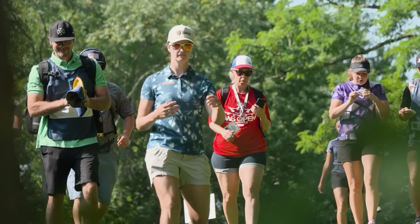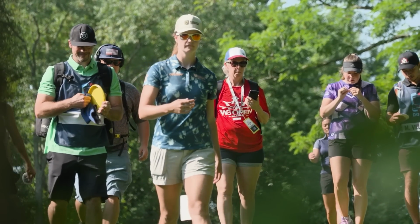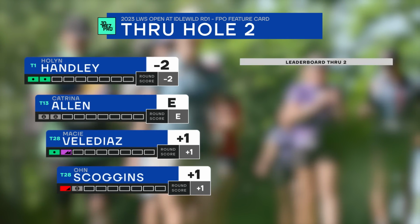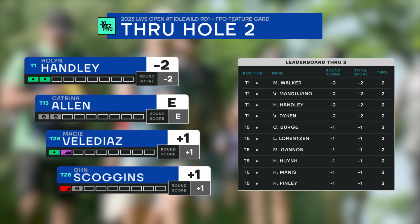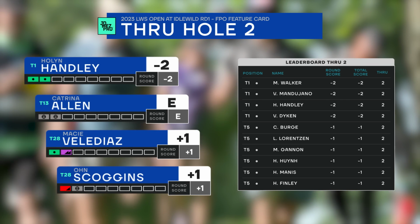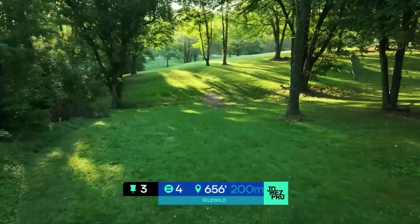Holyn's going to walk away with the lone birdie on hole 2. Looking good in that walk. Oh yeah, looking confident. And that's a 2-stroke lead on our feature card. A handful of people at 2 under to start out. See a honk up there, Miss Madison Walker.